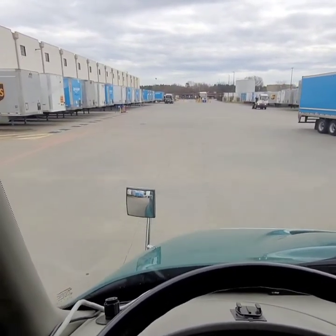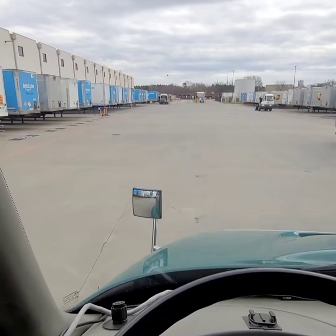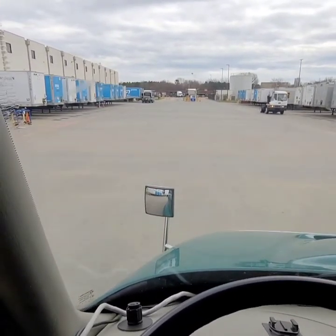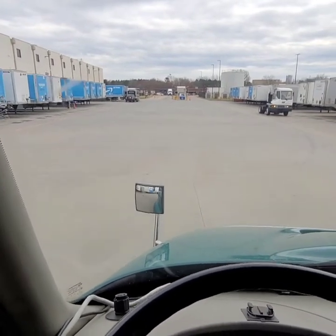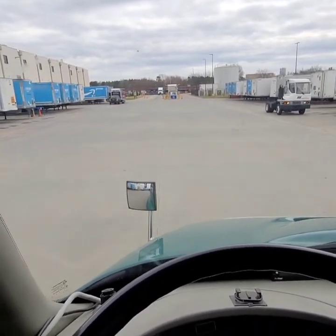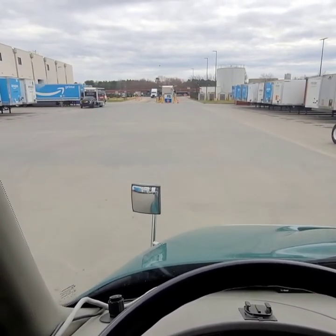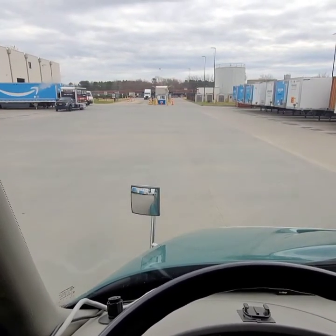I'm about to exit the parking lot. We gotta go to the opposite side of the building to pick up my next load. So let me check out with the guard and let's go pick up our container.